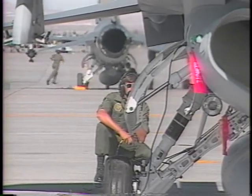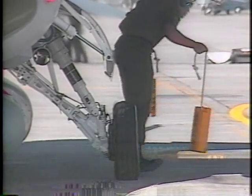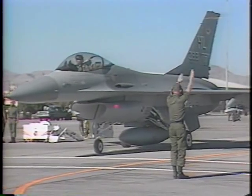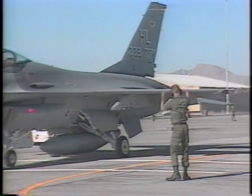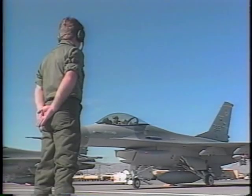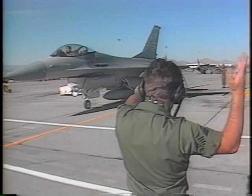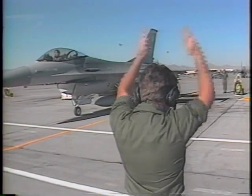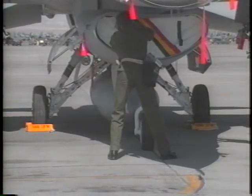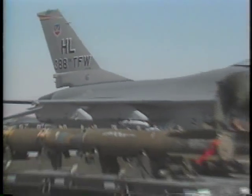We attempted to get different team members' involvement in the competition. This is just a normal launch, and you're getting to see different maintenance personnel doing their job, which was critical to how well we did overall. All of the launches were evaluated and graded, not only for efficiency, but also in how we looked and how professional we were. They were kind of like Thunderbird launches.